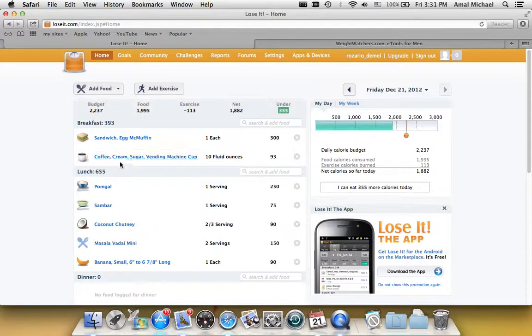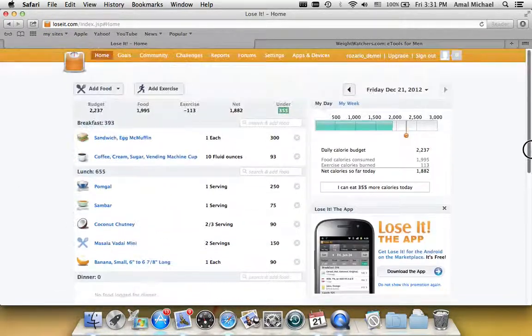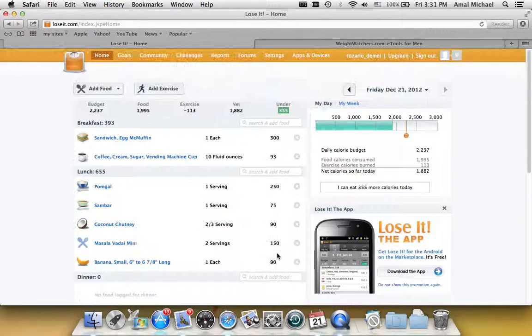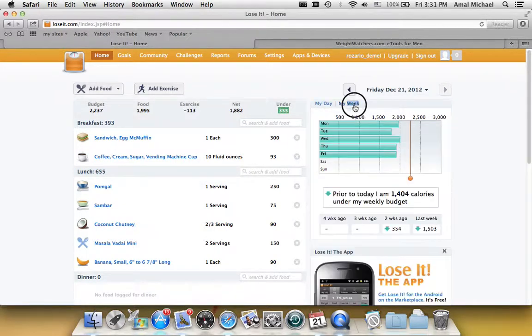Like this, for today's breakfast I ate a sandwich, a McMuffin, and a coffee, and so on. And then you also track the food throughout the course of the day. But you can see that it is tracking in simple calories. And if you do any exercise, like I walked 45 minutes in the mall, that's 113 calories. It calculates that. So at the end of every day, it subtracts from your daily budget the food you had and the exercise you did, so you get the net food you consumed. And you can also have a weekly view, from Monday through Sunday, of the calories you ate.